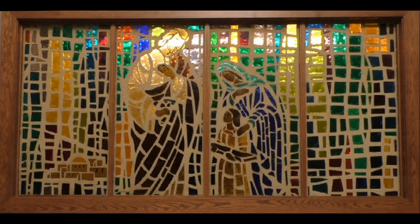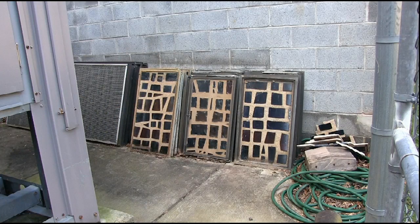But much of the stained glass was simply removed and stored outside next to the church building, where it remained for year after year, until some parishioners, members of the Live Jesus communities, had an idea.